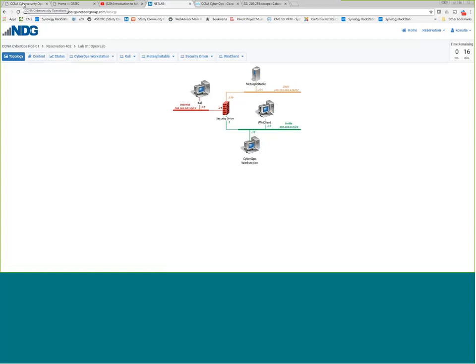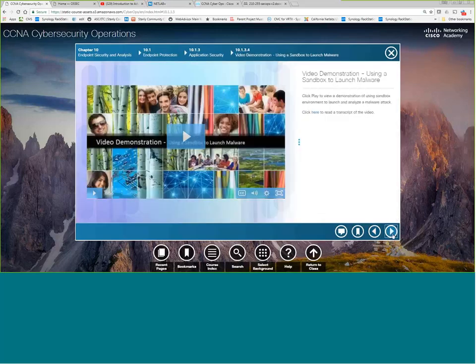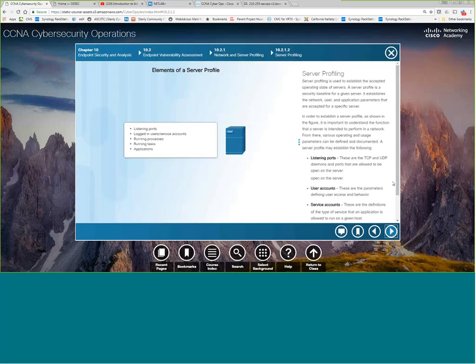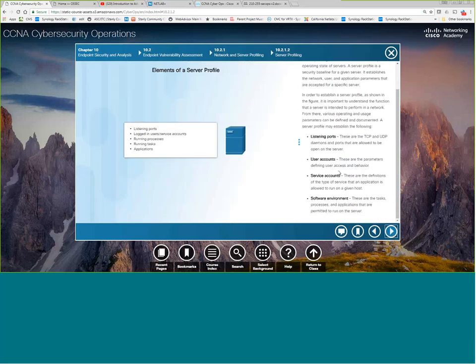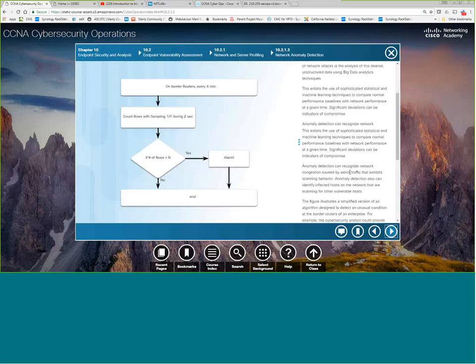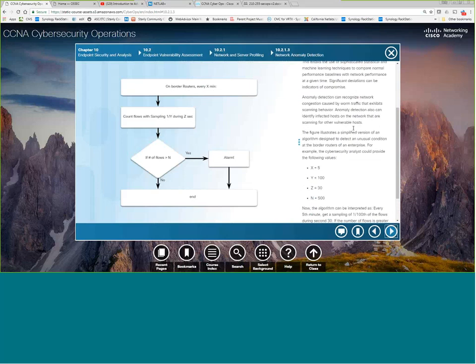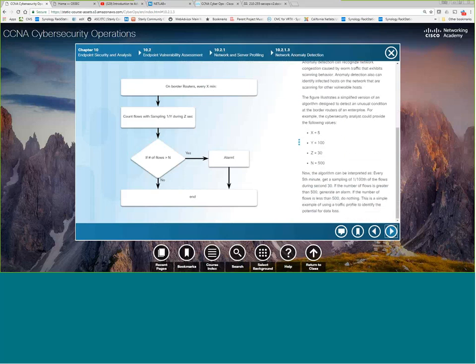Okay. Jump back in here, just kind of network profiling, server profiling. This would be when you're trying to do your reconnaissance. You're going in and doing scans or Nmap or other tools. And here we have the anomaly detection, figuring out a very basic algorithm on looking at what is considered to be a baseline and what is not, depending on looking at flows here, the number of flows that are going through.